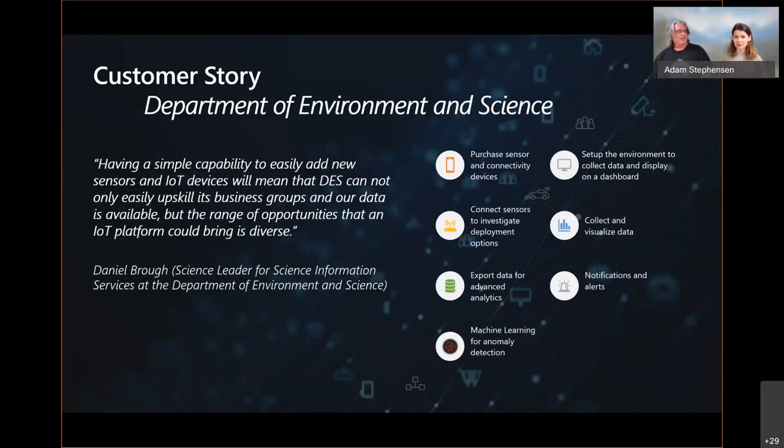So customer story number one is the Department of Environment and Science, and they had an environmental monitoring use case. As you know, a few months ago, Australia had bushfires, so they were really interested in connecting CO2, dust, and other sensor readings. What they were looking to achieve is to have a simple capability to easily connect new sensors and IoT devices, which means that the Department of Environment and Science can not only easily upskill its business groups and collect the data, and the data is available, but the range of opportunities that an IoT platform can bring is very diverse.